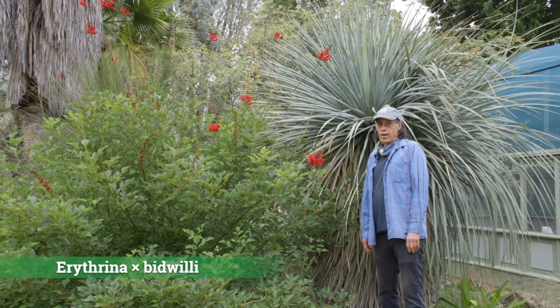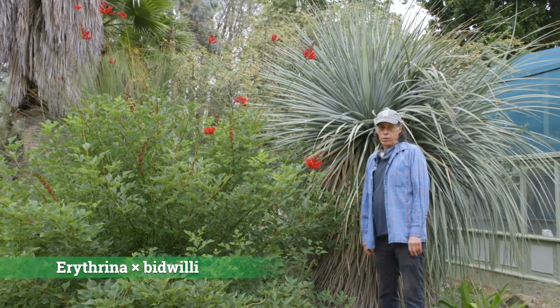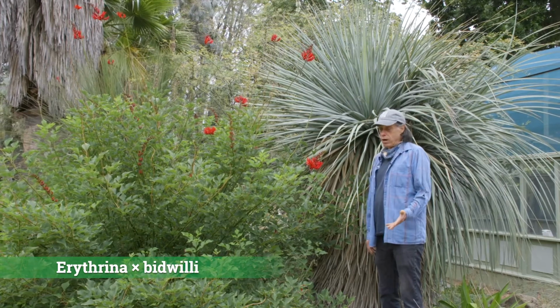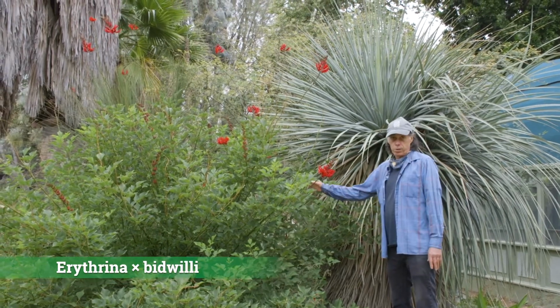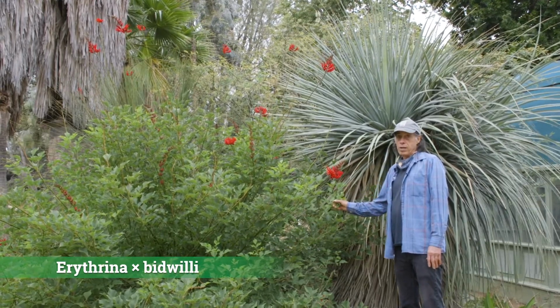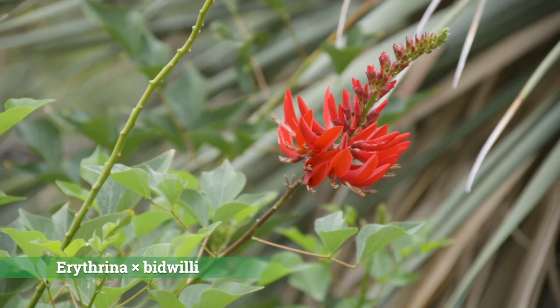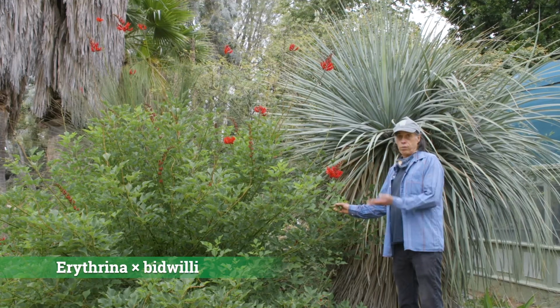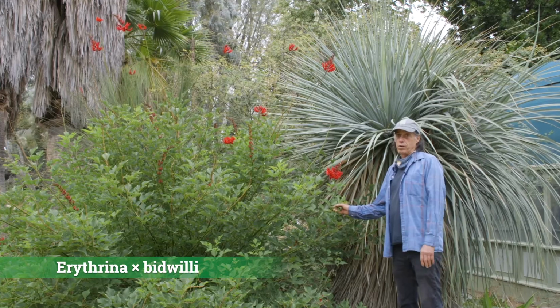The genus Erythrina is in the pea family, and they're really widely distributed around the world. And their common name is coral trees, but they aren't really all trees. This one is a bush. So this is Erythrina bidwillii, which is actually a hybrid of a North American one and a South American one. It's notable for its beautiful, rich red flowers all summer long.